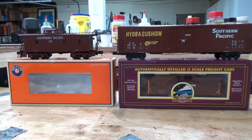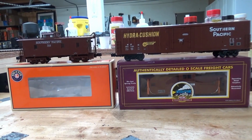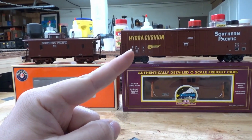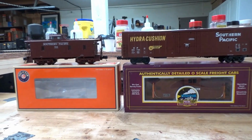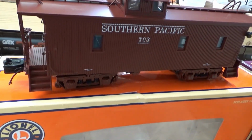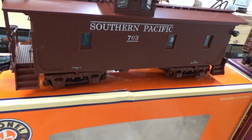Here we have just an update on a few new cars that I bought. So 3 to be particular, 2 cabooses, and then 1 boxcar here. Technically it's a beer car, so let's go ahead and look at those. This first one here is a caboose. This is a Lionel Southern Pacific CA-1 caboose.